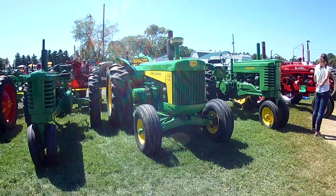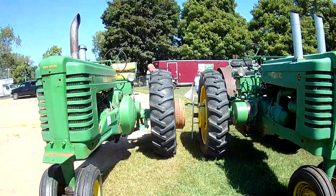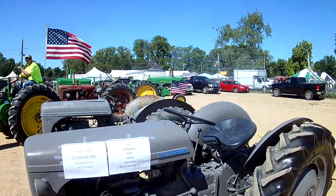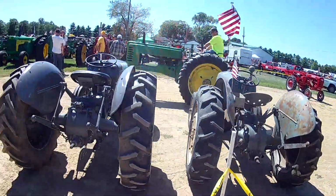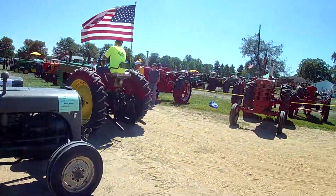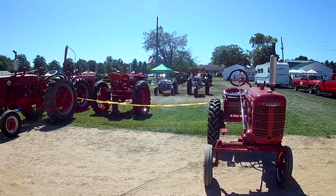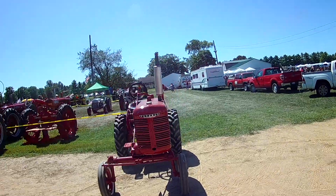This one's pretty beefy looking, isn't it? So we're on the baseball diamond now, one of them. Don't want to get in that guy's way, he might not have any brakes. He's in a hurry. Well, I don't know. Pretty sweet red tractor that guy brought back. He's probably pretty happy to have it out and show it off.